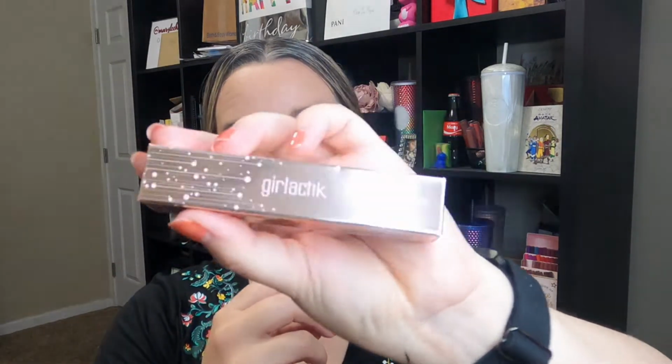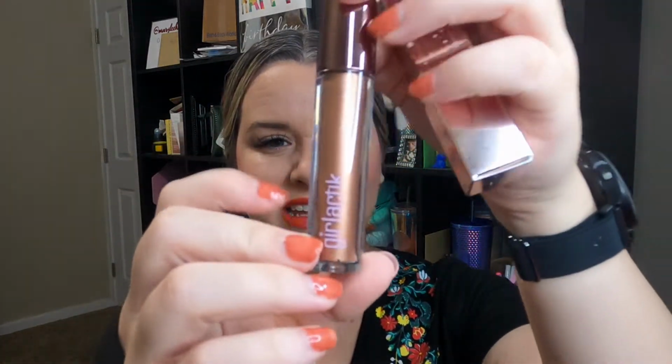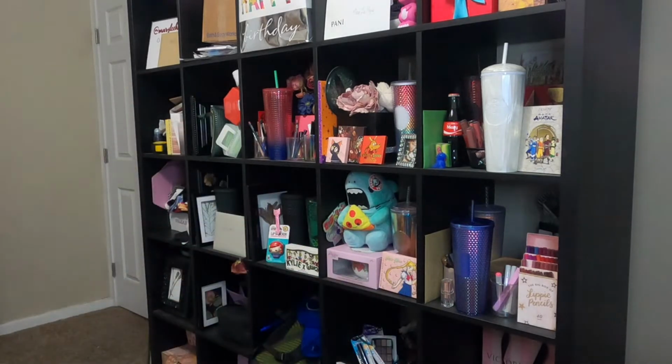Next, we have something from GIRLACTIK. It's a metallic eye sparkle shadow for $20, and sis, hi, I love your packaging. Do you see this? Ka-chow. That's probably trademark. Don't copyright it. Ooh, I like that. Hello. I didn't get anything like this in any of my boxes, did I? $20? Tell me now.